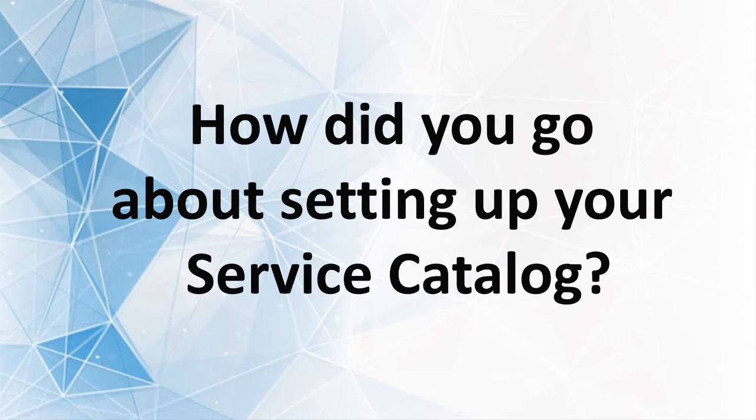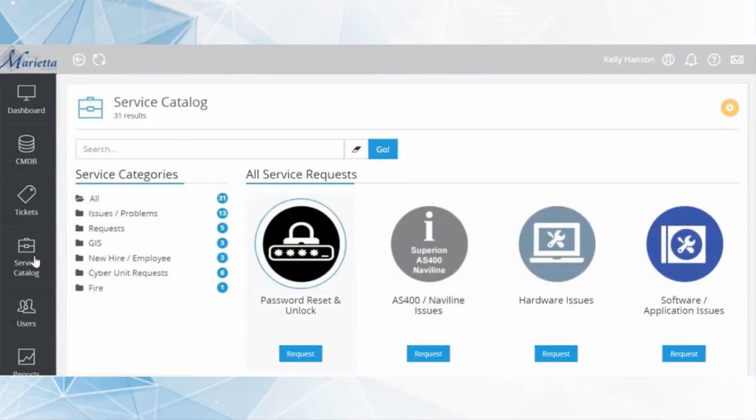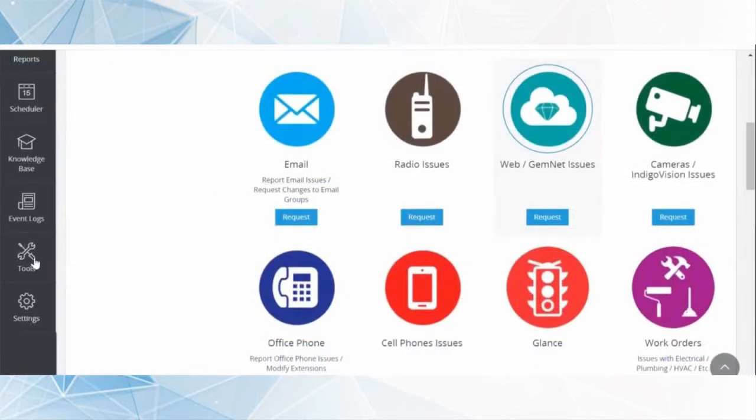We spent about 2, maybe 3 months figuring out how we wanted to set up our service catalog. We didn't want to make it too broad, but we didn't want to make it too specific either. We came up with these pretty general areas, and then we've also added just recently the Sages and the Glance. We always try to keep it fresh and add more information, and we're always open to any ideas our other IT staff may come to us with.